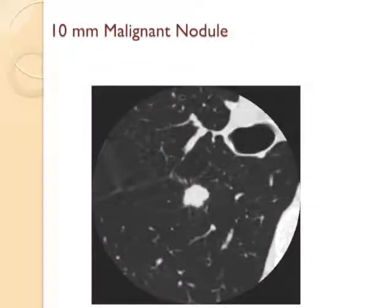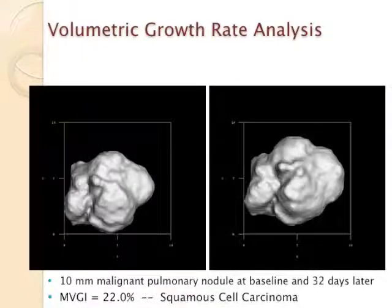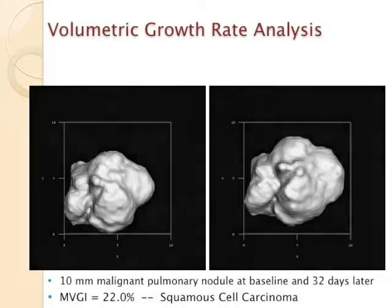Now, here's another example. This nodule here we see, and we'll show you the three-dimensional picture at time one. Here it is, and now you can see it at time two. Now, this box that it's in is the same size. You can see on the right-hand side just how much bigger this nodule actually appears. It's filled in much greater. And this is growing. This grew 22% in volume in just 1 month's time. So in a year's time, this would have more than doubled, would have gone 4 or 5 times the volume in 1 year's time. So that's a malignant rate of growth. So that's why these volumetric techniques are so powerful.